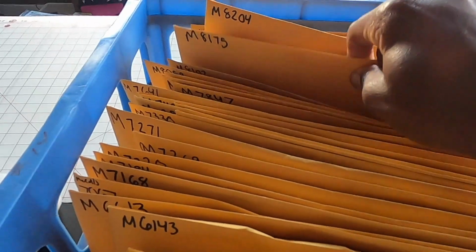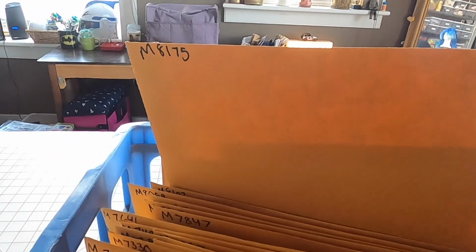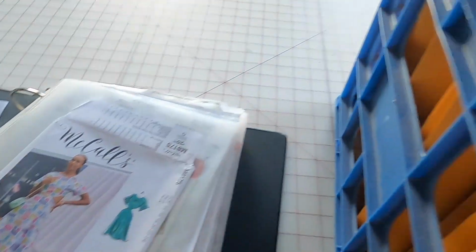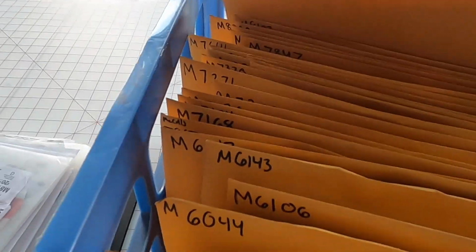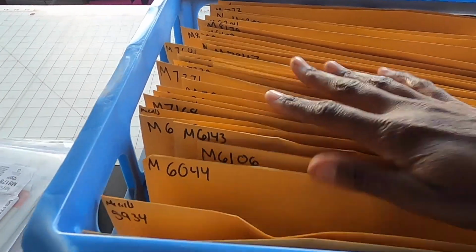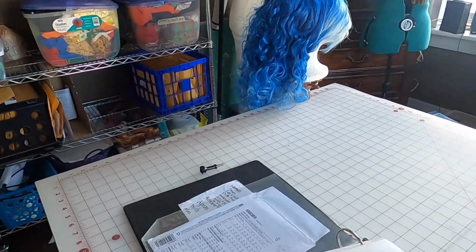M8175 is right there. And then that holds all of the pattern pieces and the directions and all of that inside the envelope for that pattern. The only thing about it is that I have to still pull this so that I can get the measurements and things like that. But it's a better way of storing them. So these are all the McCall patterns. And then all the Simplicity are in that dark blue one.